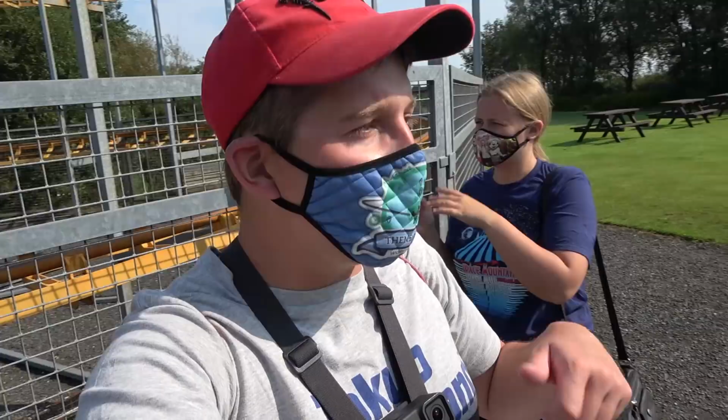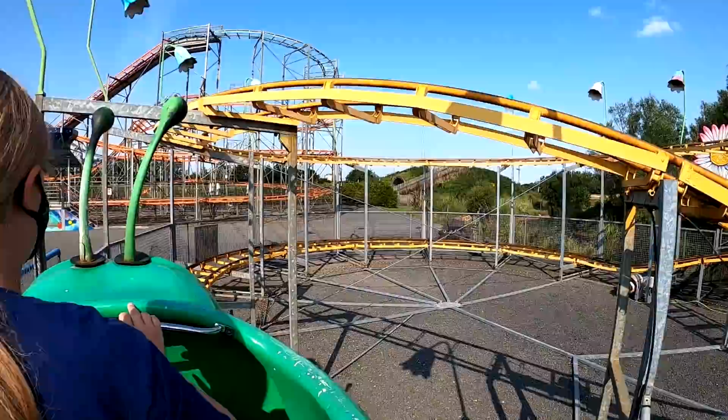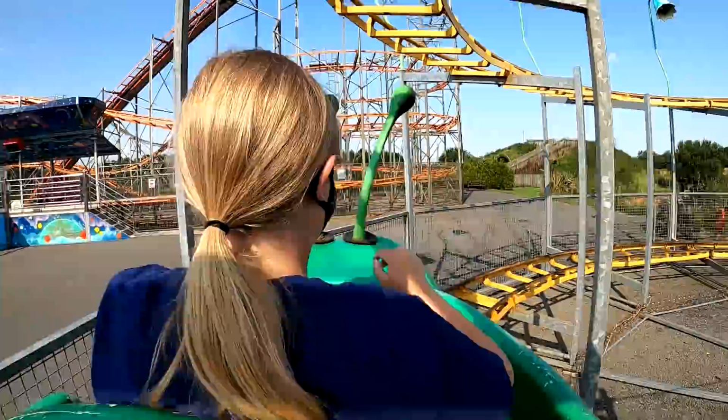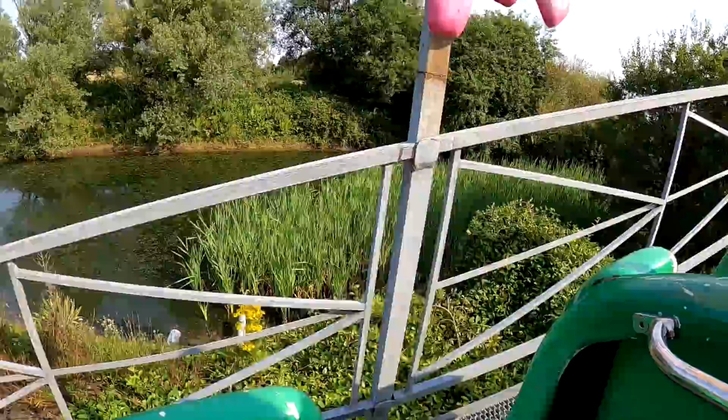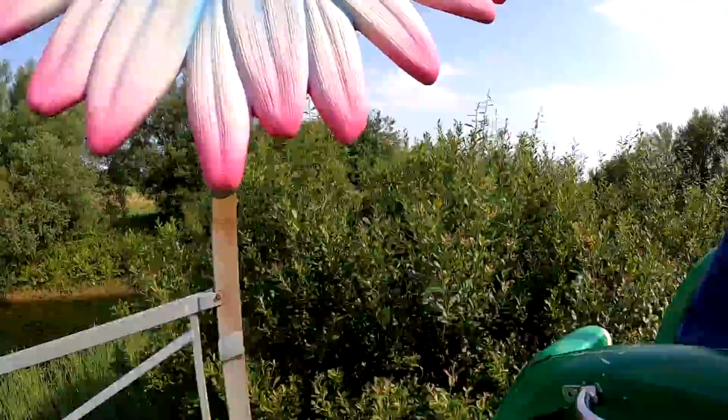But yeah, we'll go on this one. Now our third coaster in 15 minutes, brilliant. Right then, here we go. Arms in the air, we're on the front row. We've got a train to ourselves, I think, on this one. Of course, on Cosmic Typhoon, you get a train to yourself because of social distancing. As much as a four-seater, you're only putting two on at a time.